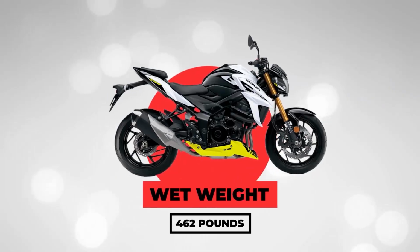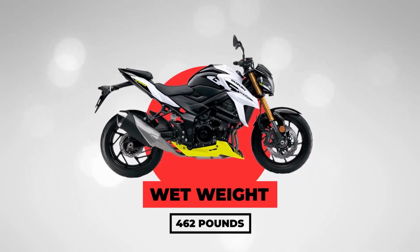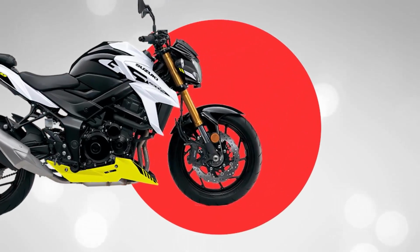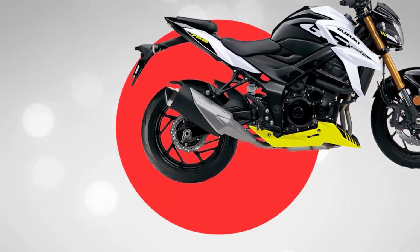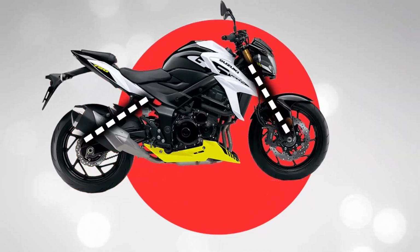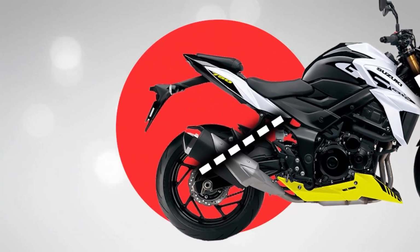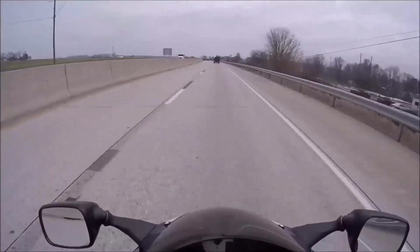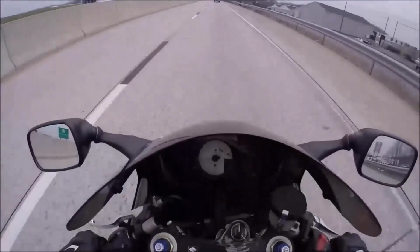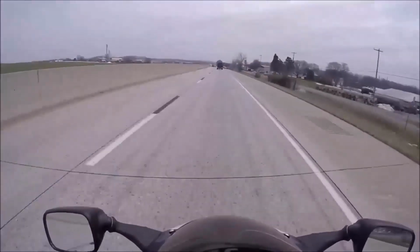The bike tips the scales at around 462 pounds, which makes it manageable in traffic but slightly hefty for more spirited riding. The braking system consists of dual front disc brakes and a single rear disc, providing sufficient stopping power. Suspension duties are handled by a conventional telescopic front fork and a rear monoshock, which offer decent damping but feel underwhelming when pushed hard through corners. Despite its sporty promise, the GSX-S 750 struggles to stand out in a crowded market.